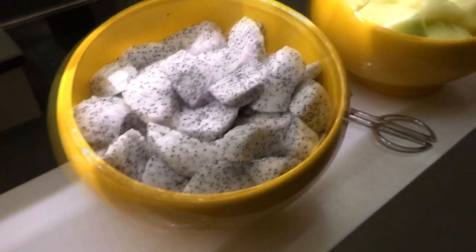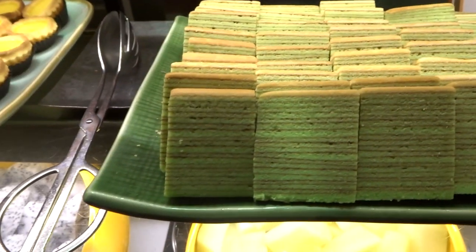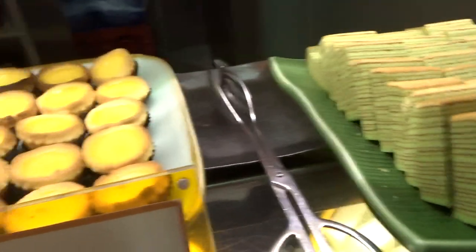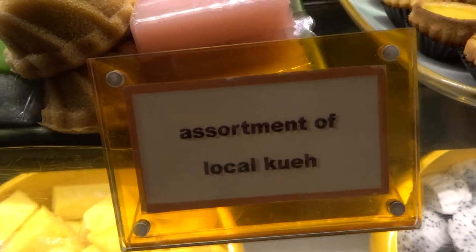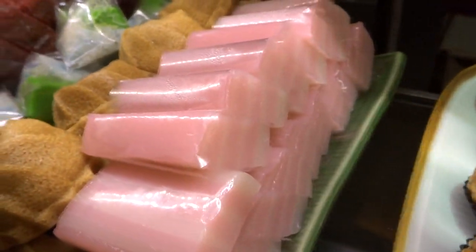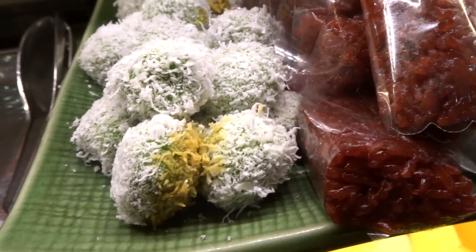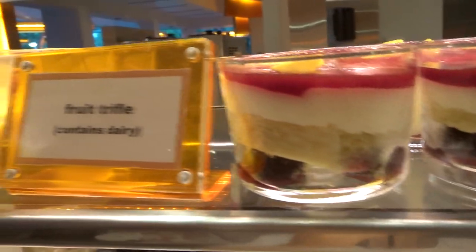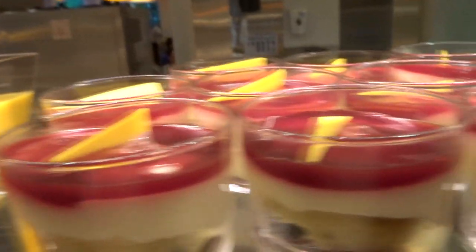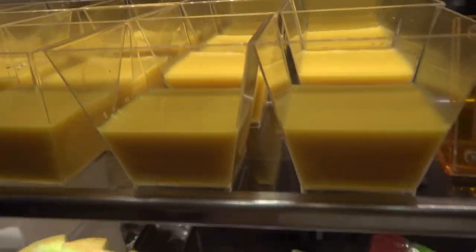Pineapples, dragon fruit, honeydew, they have kueh lapis here too. Peranakan kueh, desserts. Egg tarts, some Chinese egg tarts, some local kueh. All these are sweet and delicious. I love this one. It's like there's coconut milk and then the glutinous rice. Oh, onde onde. When you bite into it, it bursts into your mouth. Like pudding, and lastly mango pudding.